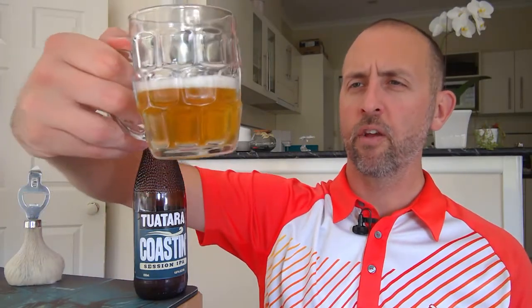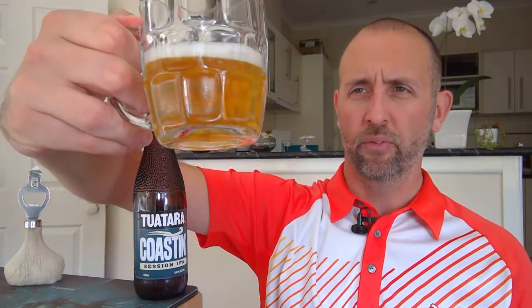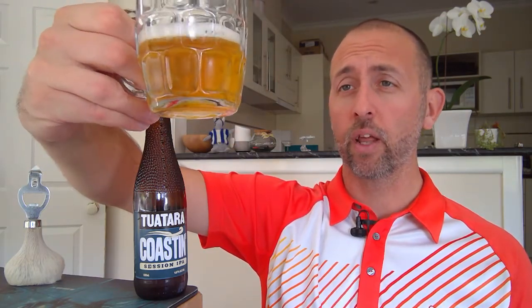Starting with the colour of the beer, it's a nice light yellow sort of colour, probably lands anywhere between 12 and 15 on the EBC colour scale. That's a pretty clear beer too. The carbonation level is pretty low, but the head retention is actually quite good, which is interesting.